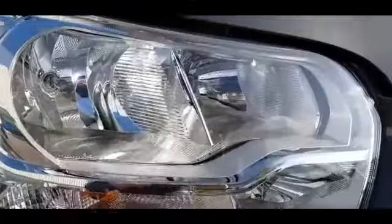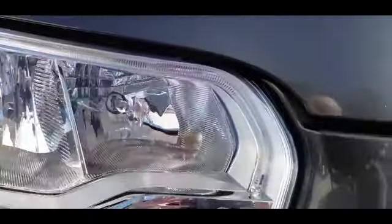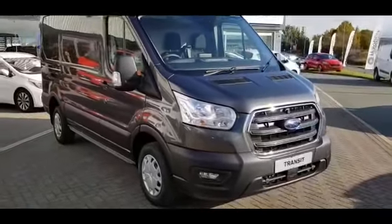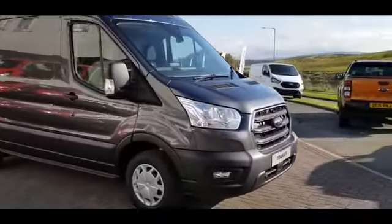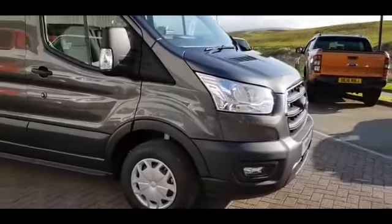And the first thing you notice with the new Trend in the Transit range, it's got these LED daytime running lights that surround the headlights. Really nice styling feature. This is also, being the Trend, doesn't have the body coloured bumpers that you can get on the new Transit Limited. However, with this being the magnetic one, it lends itself quite nicely to a nice look on the front there, with the bumpers being grey as well.